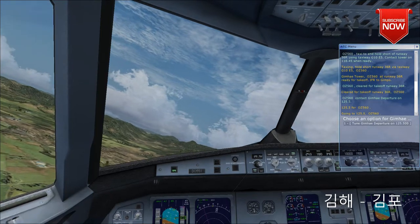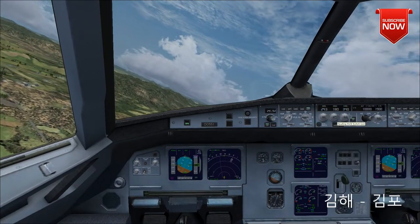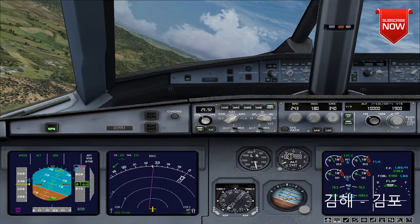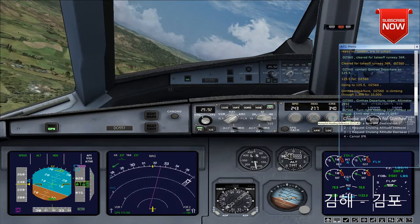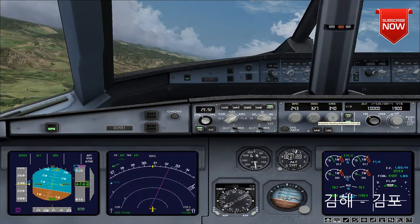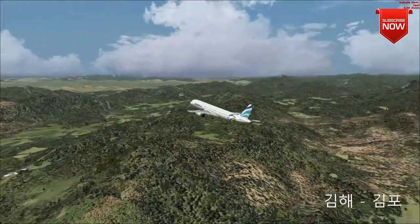Gimhae departure, Oscar 2560 is climbing through 1300 for 10,000. Oscar 2560, Gimhae departure, roger, altimeter 2992. Oscar 2560, turn right heading 330, proceed on course, climb and maintain 10,000. Turn right heading 330, resume on navigation, climb and maintain 10,000. Oscar 2560.